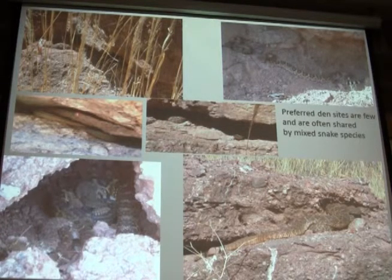I've seen these den sites shared. That's a Sonoita whipsnake. I've seen those in a couple locations. Kind of the same crevice, but different location. There would be a blacktail there, and there would be a Sonoita whipsnake.